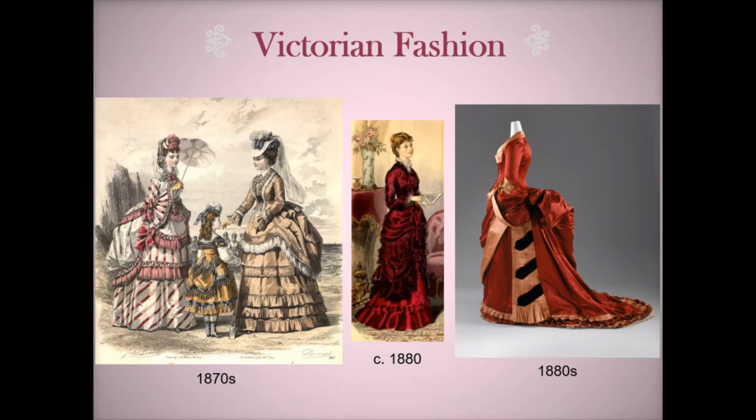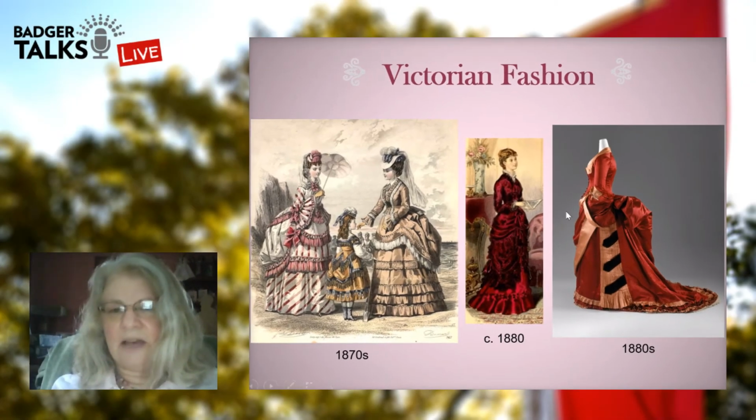So it really will change the look of the corset. Now this look does not last very long, and it's almost like, well, we might as well just have the bubble of air pop out where it did before. So the second bustle era begins around 1883.